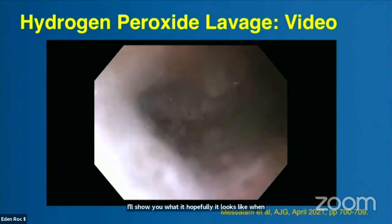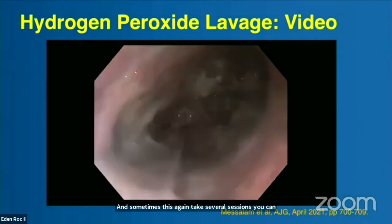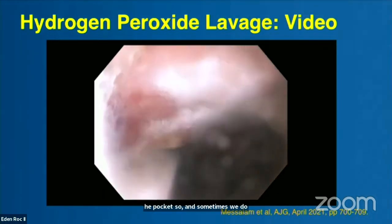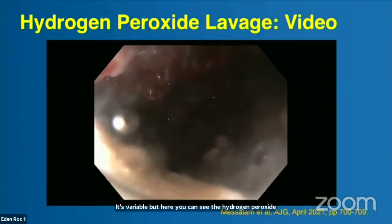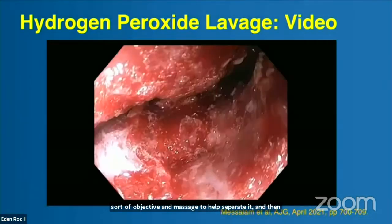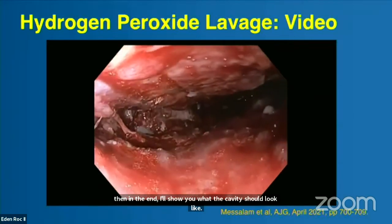And sometimes this, again, takes several sessions. There can be large cavities. You may not be able to get into all the pockets. So, and sometimes we do this every week or so. It's variable, but here you can see the hydrogen peroxide sort of injected in lavage to help separate it. And then in the end, I'll show you what the cavity should look like. There's sort of healthy tissue there when you've got all of it out.